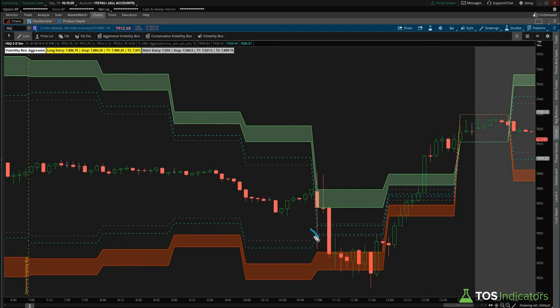We missed that first entry. That's okay. We still have our second opportunity to get short. We ride this move down. We see that free information, which then tells us we're starting to trade outside of the aggressive volatility box, and we switch on over to the conservative.